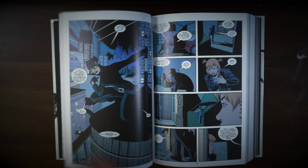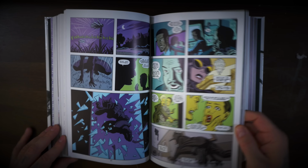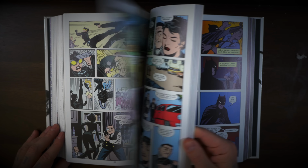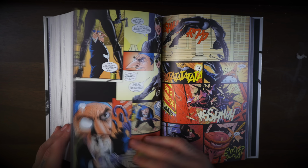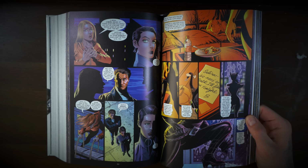All right, here we go. So, I have no idea what this run is about, man. I'm going to have to defer to you guys in the comments. I definitely would check it out. I haven't really heard much about it. We have some Batman action joining. All right, so the art style changes up here. This must be from the Detective Comics issues or something. But just to give you an idea of what you're getting, looks good.